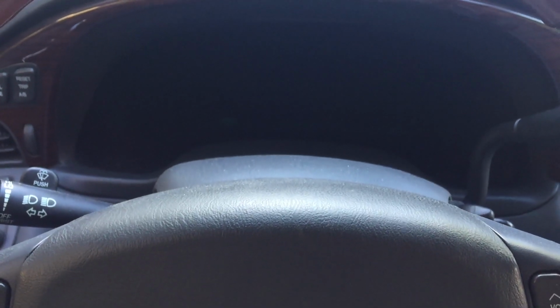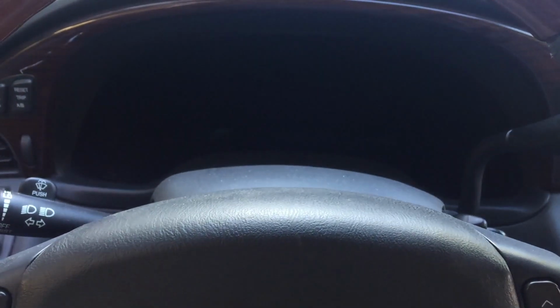In this video, I'll show you how you can use brake clean to find vacuum leaks. This vehicle is a 2001 Cadillac DeVille, and the check engine light came on with fuel trim codes lean on both bank 1 and bank 2.